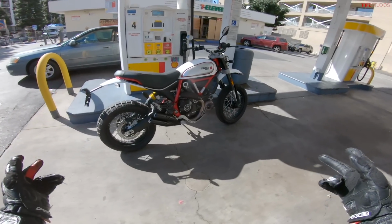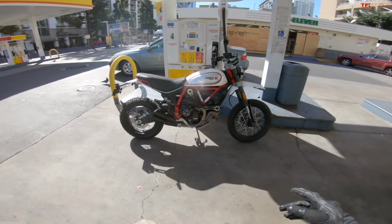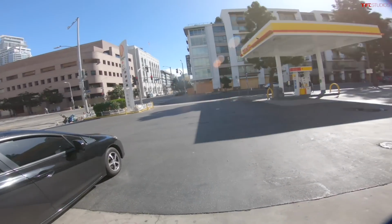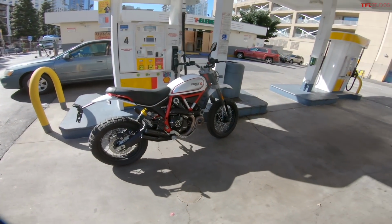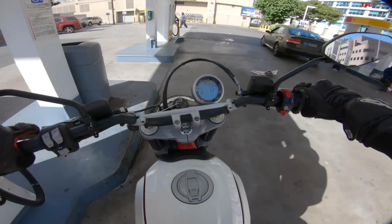All right, so I got the Desert Sled filled up with gas here. It's all topped up, ready to go. I'm gonna take it on a little ride and give you all my thoughts on it. So I'm starting out here in downtown LA, gonna head down towards the water in Malibu, and let's hit the road. Stepping up next to the bike, the first thing you'll notice is how tall it is.